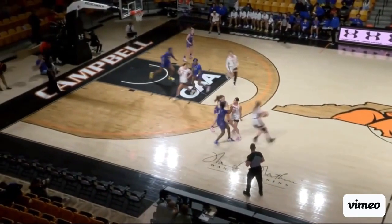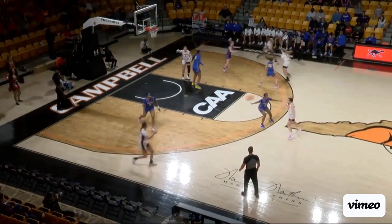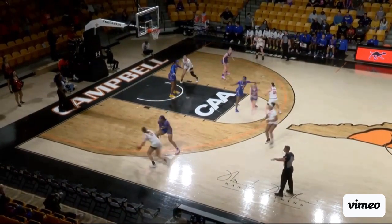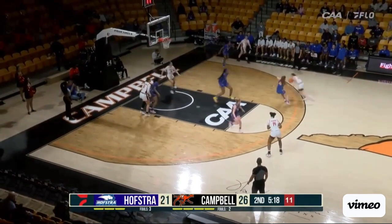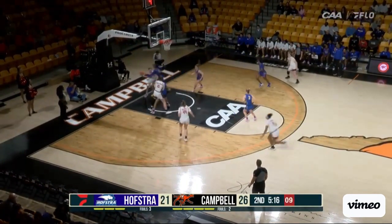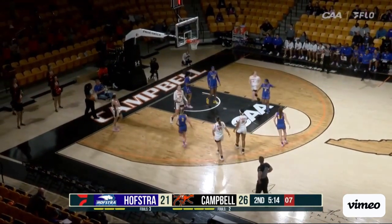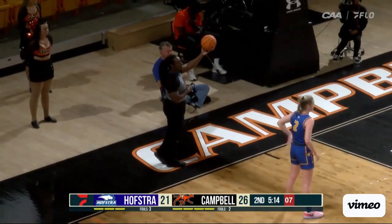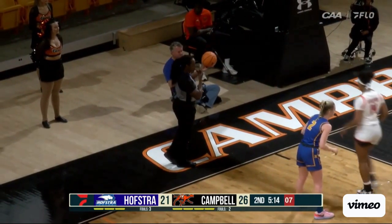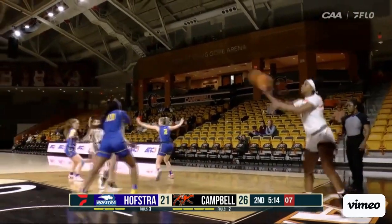We're back in Bowie's Creek. Tooley finds Nunez. It's the Campbell team 0 of their last 4. Nunez, the drive. Lets it go. Campbell will have 7 seconds on this inbound. We got a shooting battle today, don't we? Shooting battle. Both teams red hot.